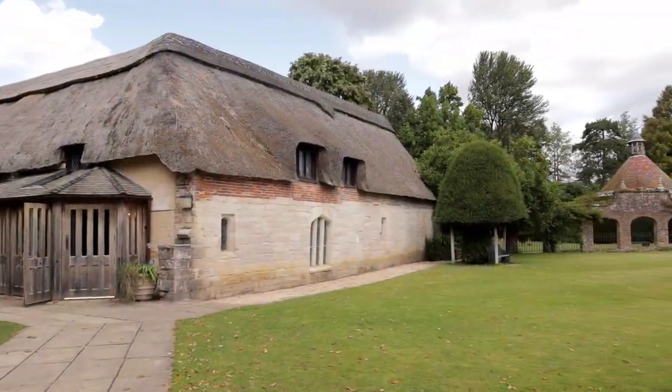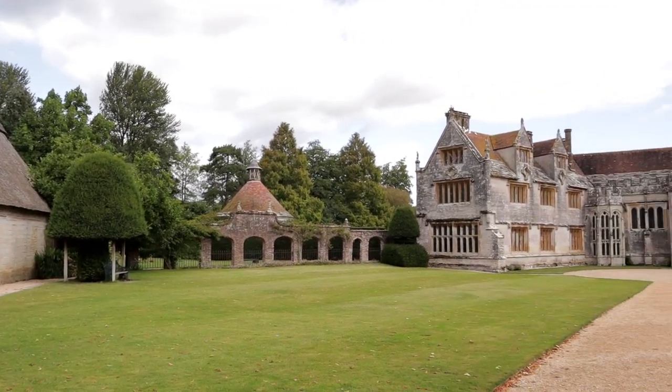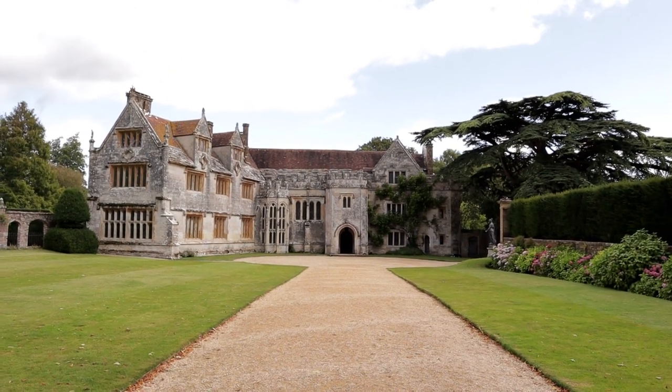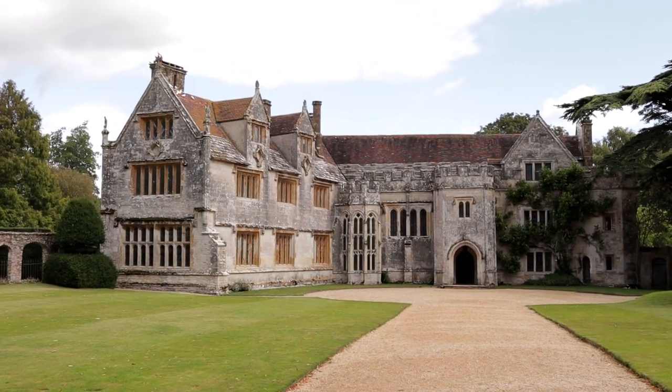So, there we are, guys. Athelhampton House. So, the plan is to actually go around the house first, and then the gardens. We are allowed to take photos, but without flash. So, don't know if it's going to work, but that's the actual house.